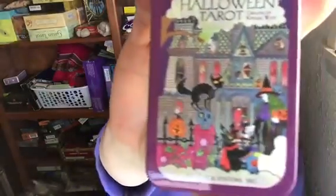I've used it a lot at parties where there's a mixed crowd or a bunch of young folk that might not like to identify with the older stuff. And sometimes the older crowd doesn't identify with the older stuff. So, this is the Halloween Tarot created by Kipling West and from USGames.